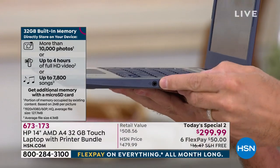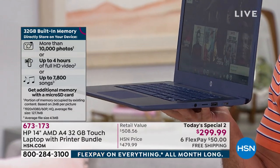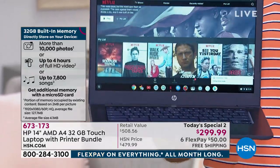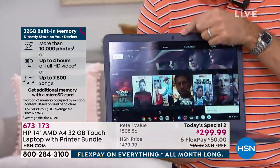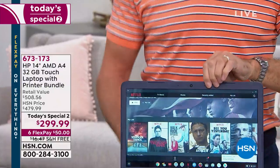Even better news though, Bluetooth and Wi-Fi built in. So if you have wireless earbuds or a wireless speaker, you are connected in every way you can connect to a computer, this computer can connect. High definition webcam built in as well. We'll show off that webcam in a little bit because I'm sure a lot of you guys are thinking, well, can this do X, Y, and Z?